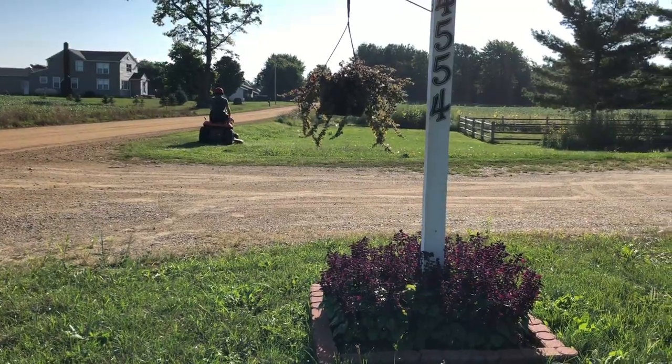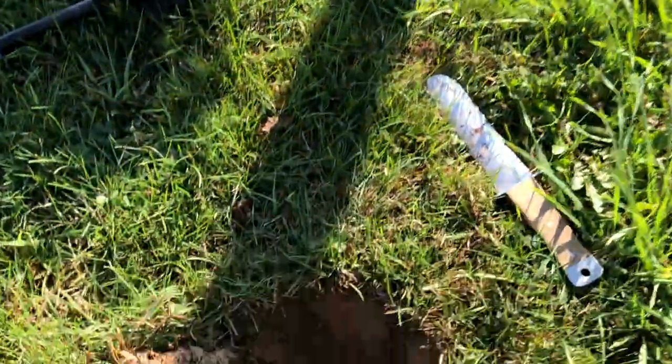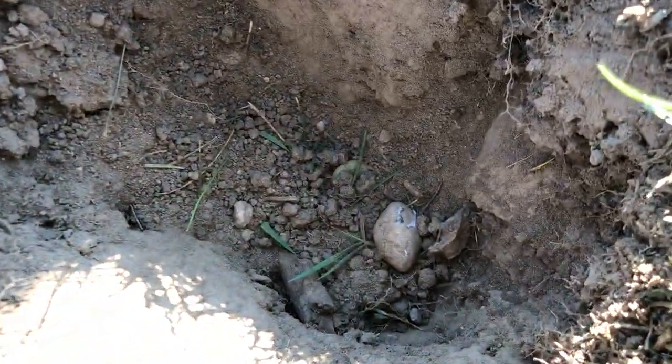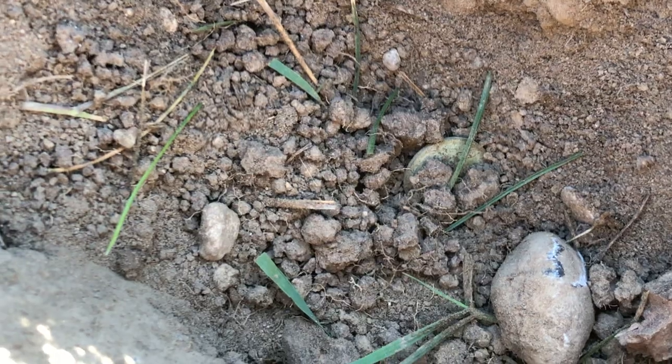Hey, the homeowner's mowing his lawn. That's my friend Tim. Up by the mailbox here, got a really high 20s. I don't know if you can see it. There it is. It's green. It's green, about 4 inches down, 5 inches almost.